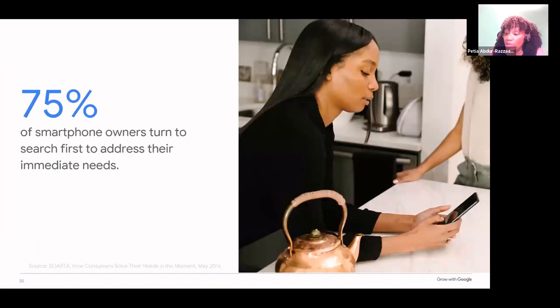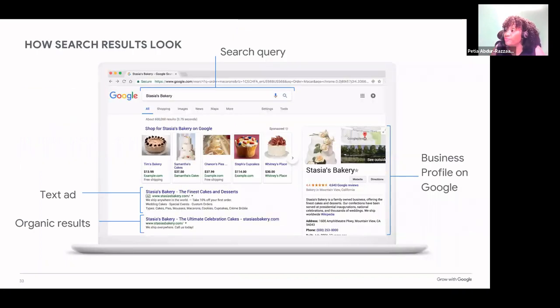Being findable in the Google search results is critical for a business website that depends on visitors' traffic. Most people use search engines first when they're looking for answers. And again, that's true for 75% of smartphone users. So the image that we're looking at, we should all be familiar with. This is the Google search page.